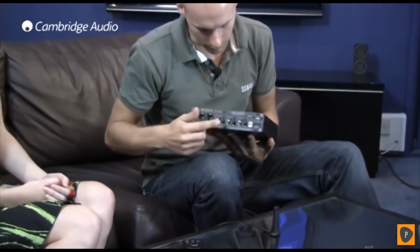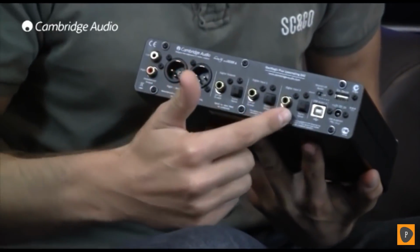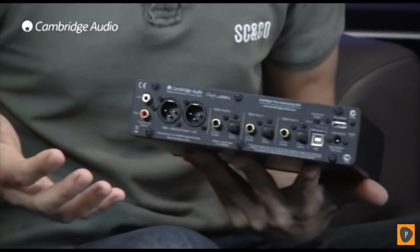So I can see there's quite a few connections on the back of the DacMagic Plus. Does that mean I can connect more than one music source to the unit? Absolutely. You can upgrade the sound quality of all of your digital gadgets using just the one DacMagic Plus. On the back here, we've got two digital inputs featuring optical and coaxial for each, plus an additional USB audio input. So I can upgrade the sound quality from my CD player, iPod dock, or even TV or satellite box, plus the USB input allows my PC or Mac to sound amazing.